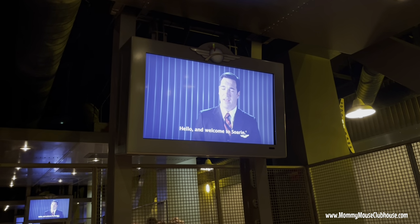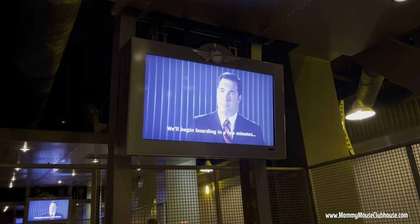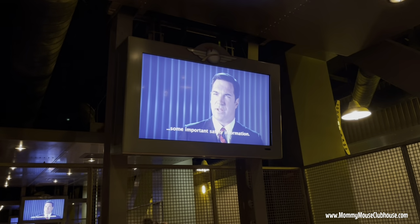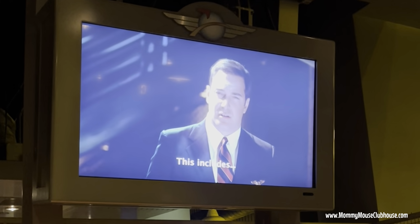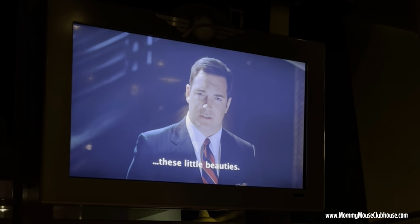Welcome to Soarin'. My name is Patrick, and I'll be your chief flight attendant today. We'll begin boarding in a few minutes, but first I'd like to acquaint you with some important safety information. Flight open, please take a seat and store all carry-on items in the underseat compartment. This includes cameras, purses, hats, and of course, these little beauties.